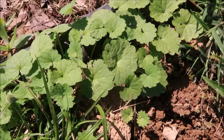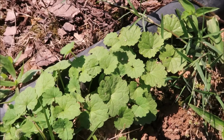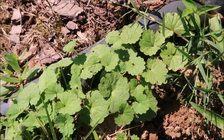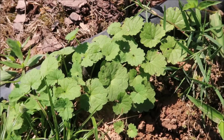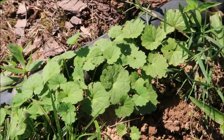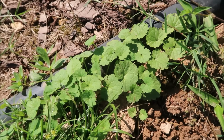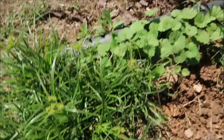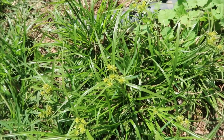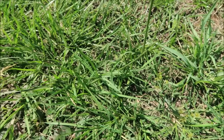All right, what about this one? This one's called Creeping Charlie, or ground ivy is what we call it. There's a video popping up now if you want to watch on how to control that in your lawn. I did a video about that and got some pretty good results controlling it. More Creeping Charlie.